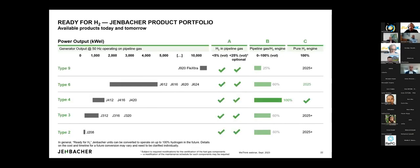Going forward, we are working to have all our engines. We have five types of engines, from very small engines to big engines like 10 megawatt output. And we want to have all these engines that typically run on gas, natural gas or biogas, available as hydrogen engines. One engine is already available with 1 megawatt output. The next engine, which is much bigger in output, is the Type 6 with up to 3.5 to 4 megawatt. This will be available in 2025 and the other engines until 2030. Then we have a complete portfolio with hydrogen engines.